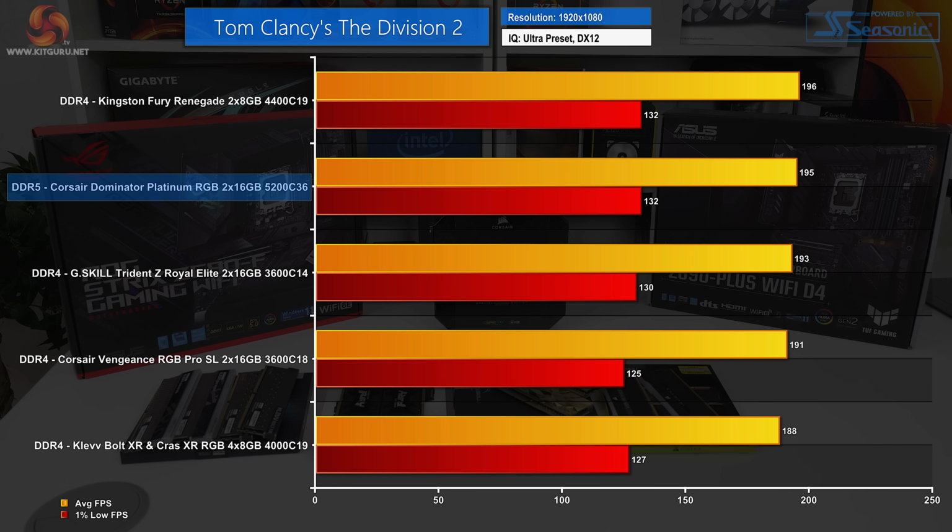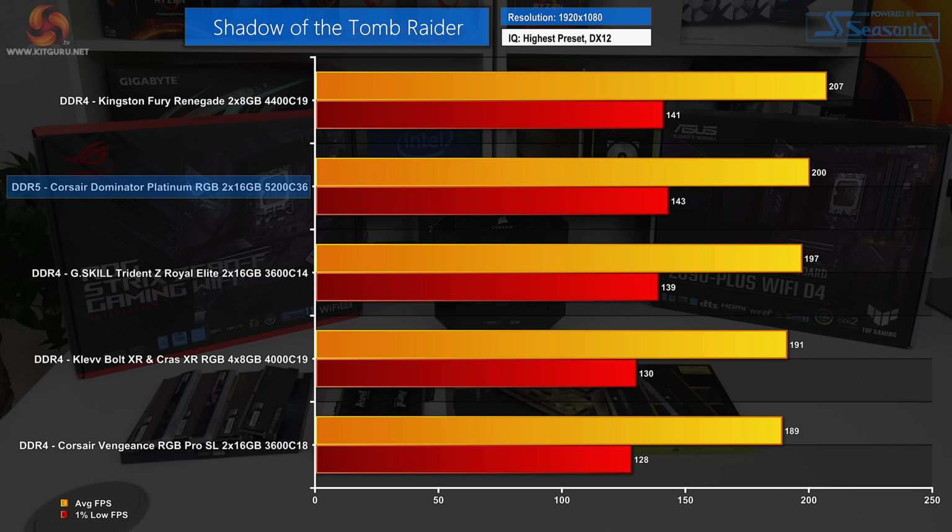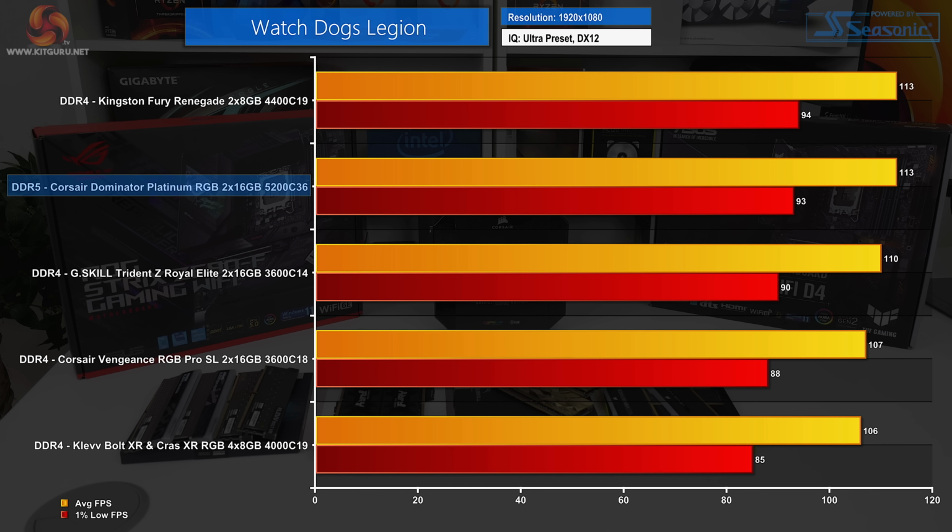Shadow of the Tomb Raider is a game that we can always rely on for showing differences in memory performance. Corsair's DDR5 takes second spot on our chart and positions itself just below some very high-end DDR4 memory in terms of performance. The FPS boost versus even G-Skill's tight 3600 MHz DDR4 kit is measurable in favour of DDR5 here. And Watch Dogs Legion shows similar behaviour to Shadow of the Tomb Raider, but this time DDR5 roughly matches the top spot in our chart.